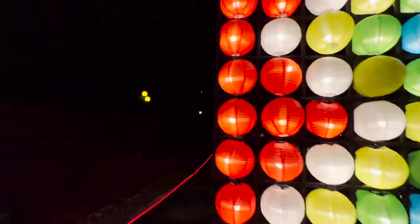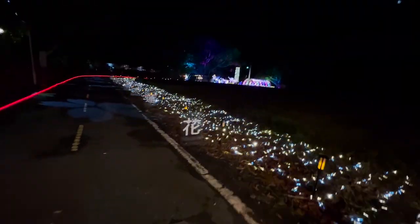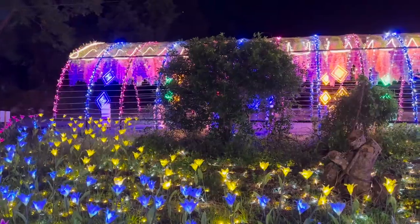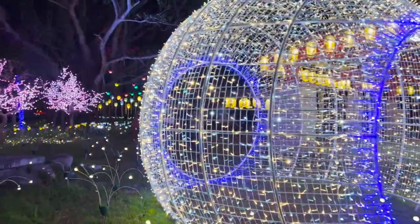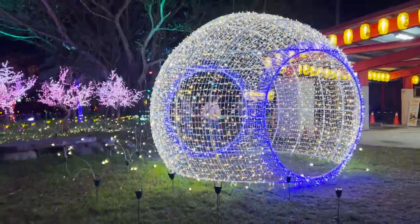There's some lights inside. Oh my god. Wow. Wow. Wow. Hello everyone, right now we're at this place with a lot of lights. It's for the Ruisui Hotspring Festival. Very pretty.